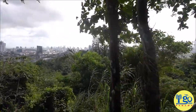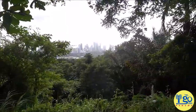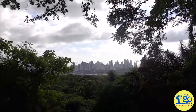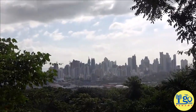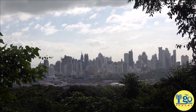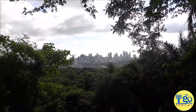Like most cities, in my opinion, they're beautiful from far away, not so much when you're down in the middle of them. But check that out. Gorgeous. All right, so now you can see why you need that wildlife corridor through there. Animals are not getting across that mess.